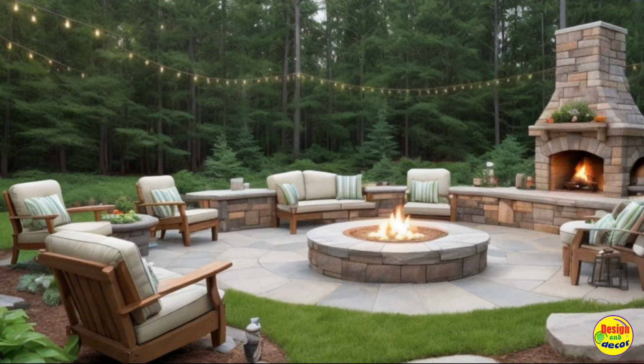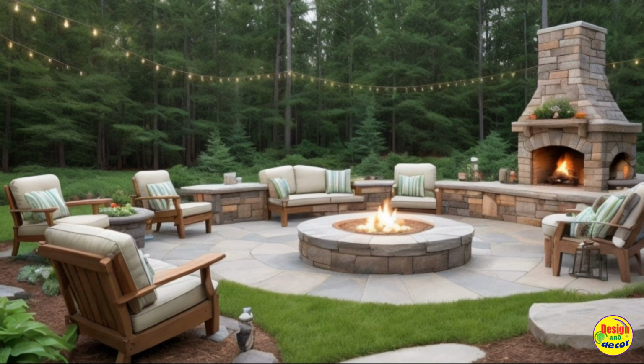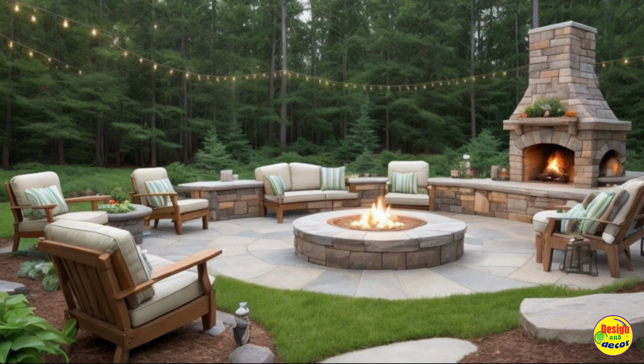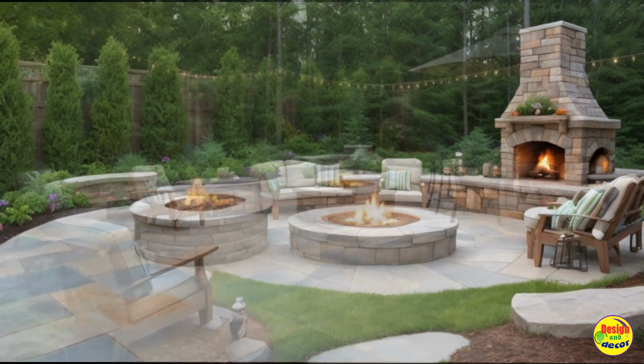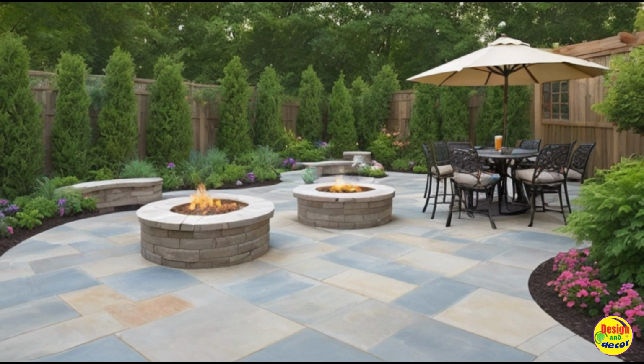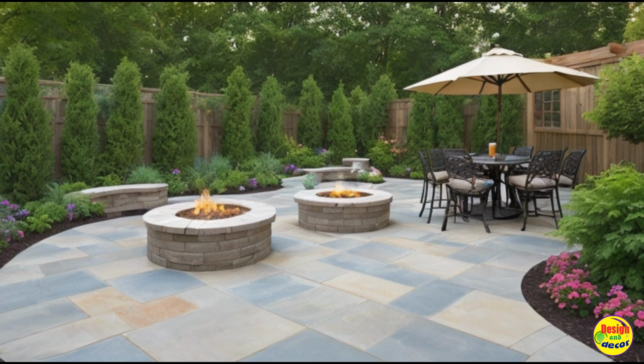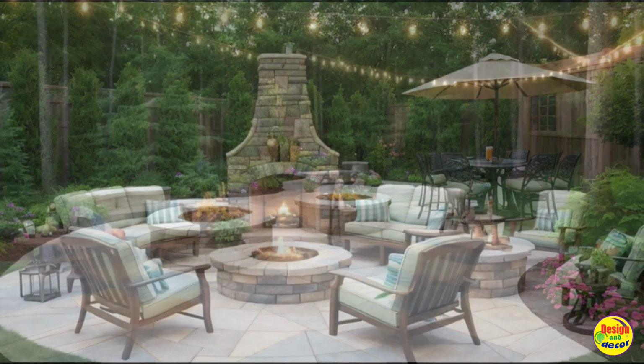Water features. Add a touch of tranquility to your chill zone by incorporating a water feature, such as a fountain or a small pond. The soothing sound of running water will create a calming ambience, perfect for relaxation.